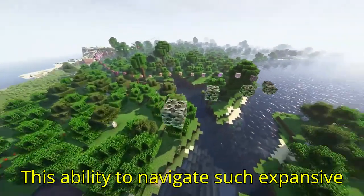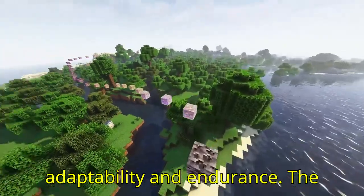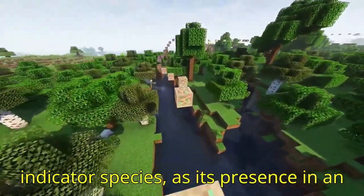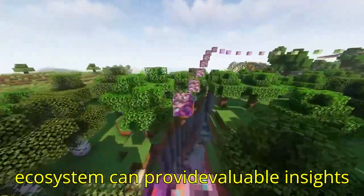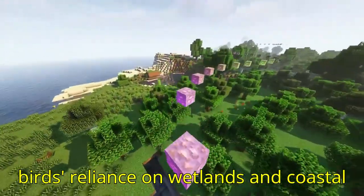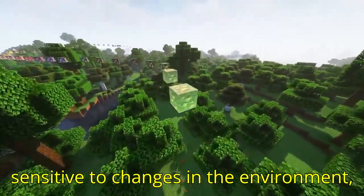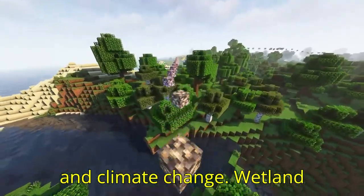This ability to navigate such expansive territories is a testament to the bird's adaptability and endurance. The red-necked phalarope is also an important indicator species, as its presence in an ecosystem can provide valuable insights into the health of that environment. The bird's reliance on wetlands and coastal habitats means that they are particularly sensitive to changes in the environment, such as pollution, habitat degradation, and climate change.